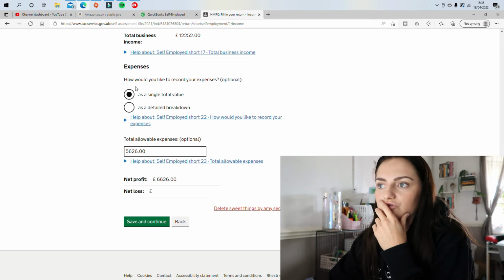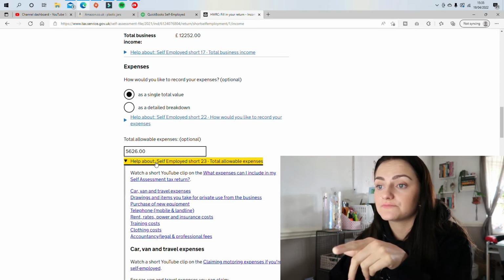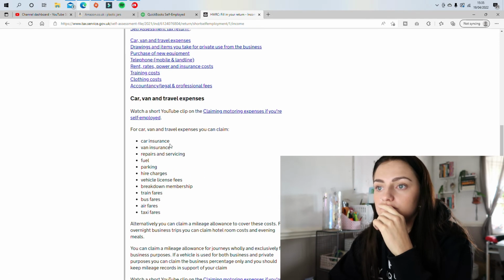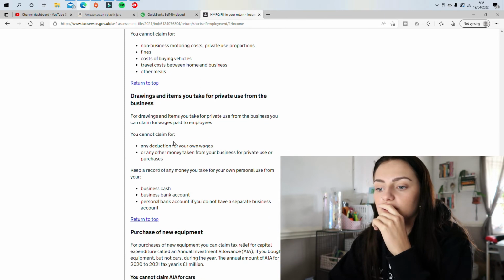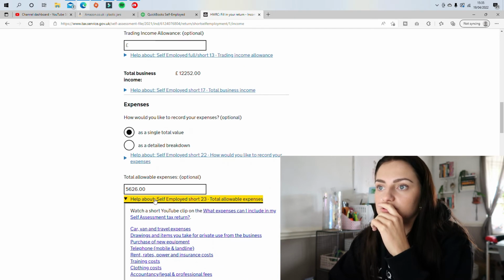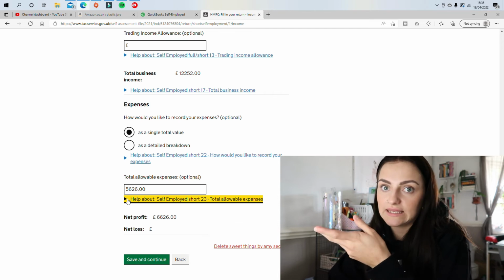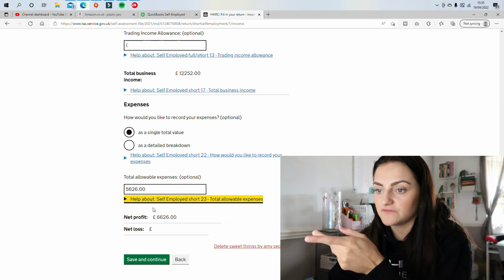How would you like to record your expenses? I put a single total value. I thought that was way easier to just do it like that. And then total allowable expenses. Okay, yeah, so I've done that right. So allowable expenses is basically expenses for your business. Anything that is allowed. You can't be putting things that are personal on there because it's not for the business. So mine was the 5626.